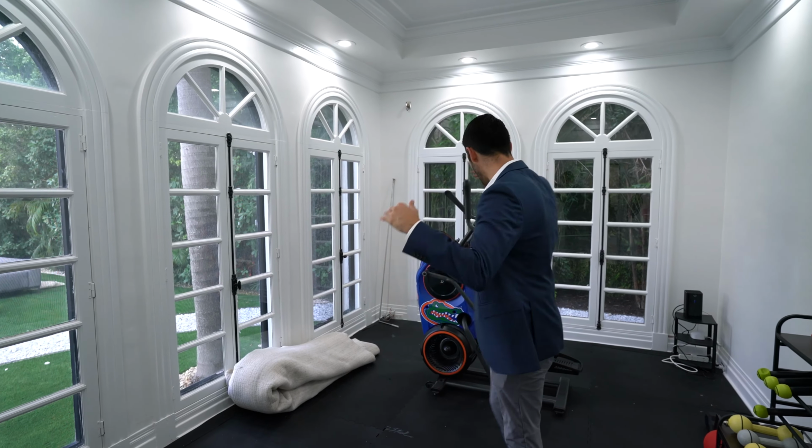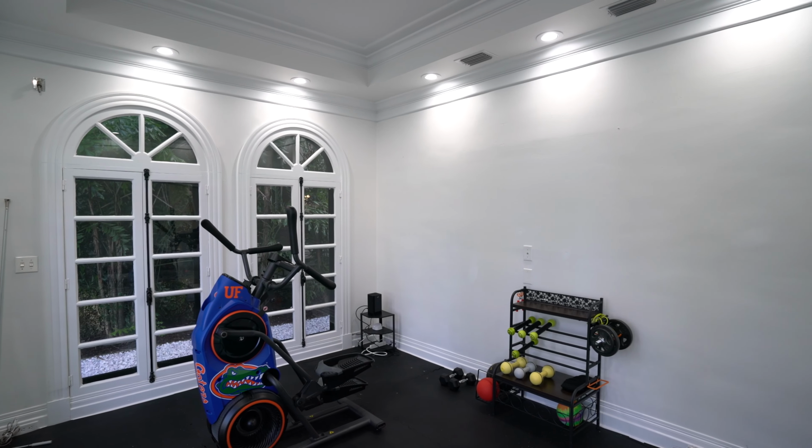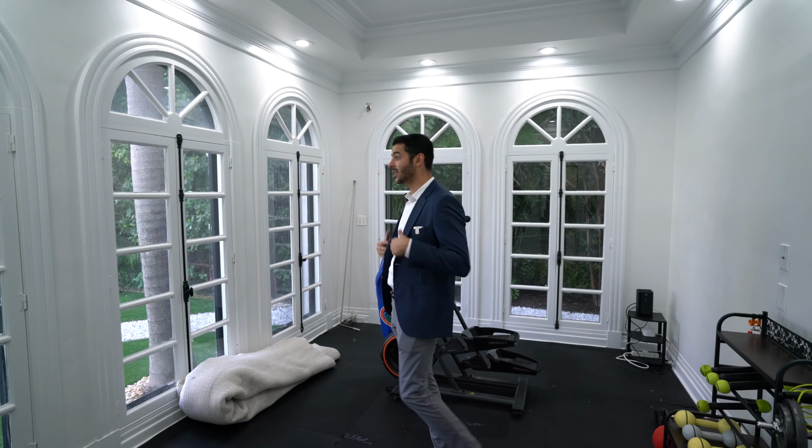Anyways, so here we have the gym. I guess they went to UF, go Gators. Over here we have a gym area. What's real nice is you have windows all around, a lot of light coming in.